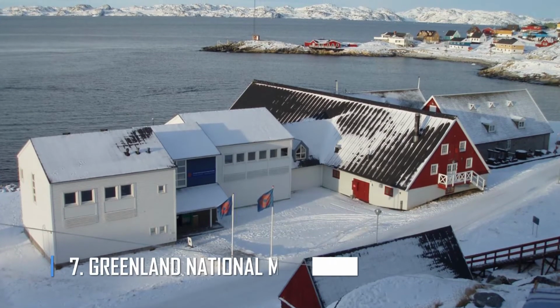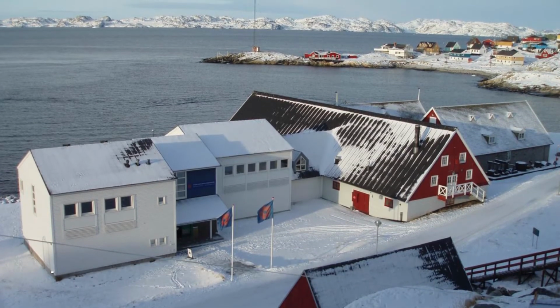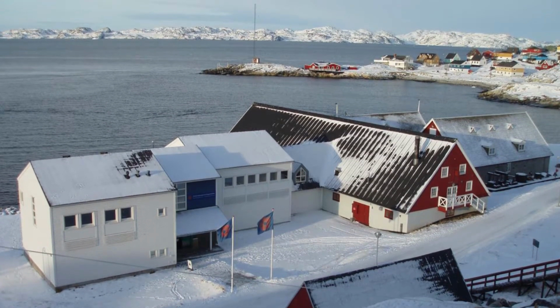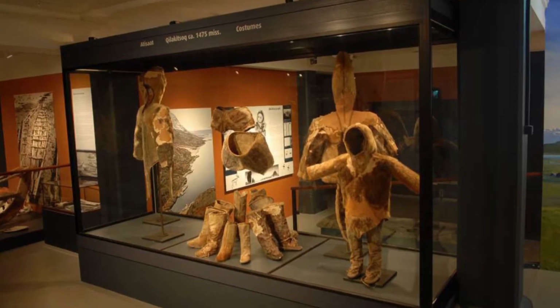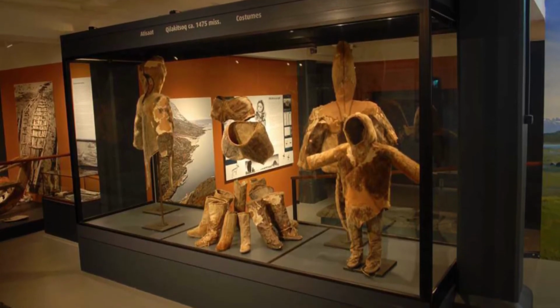Number 7. Greenland National Museum and Archives. The Greenland National Museum and Archives is one of the oldest museums in Greenland, built in the mid-60s. It also accommodates the neighboring Cooper's Workshop and a blubber vats display. Its main attractions are the mummies of 3 women and a 6-month-old child dug up at Qilakitsoq.